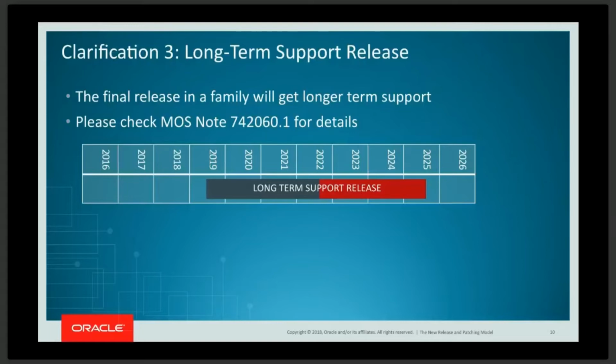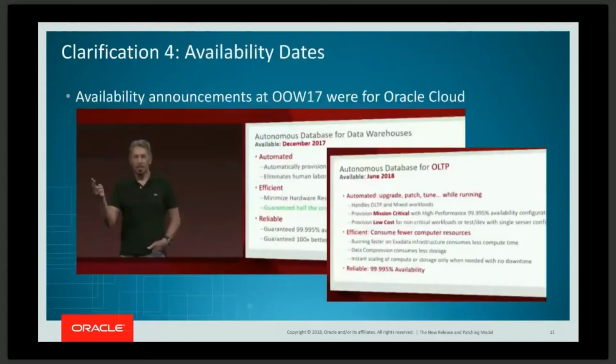And the last clarification on all of this information about things like release dates is that for 12.2, for 18, same is going to be true for 19 and going forward, the initial availability of our releases is in the Oracle Cloud. The next set of availability is on our engineered systems, and then finally it gets made available for download on other platforms or on kind of general hardware after about 6 months.